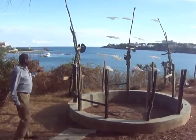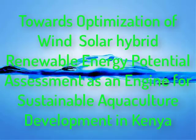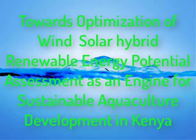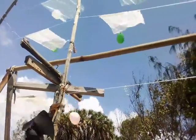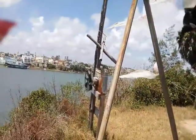The title of the study: Towards the Optimization of Wind-Solar Hybrid Renewable Energy Potential Assessment as an Engine for Sustainable Aquaculture Development in Kenya. The 18-month, 24-hour periodical cycle study at an interval of 1 hour is heading towards its edge.